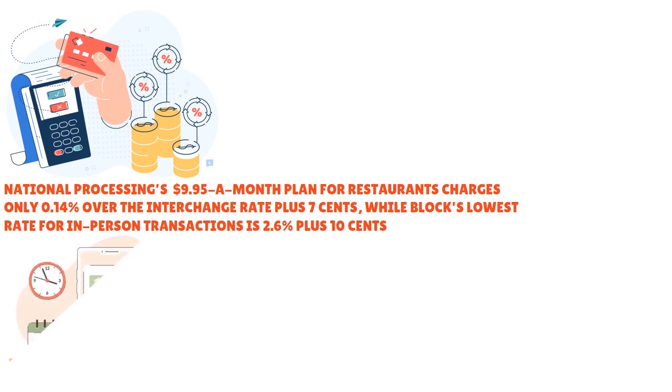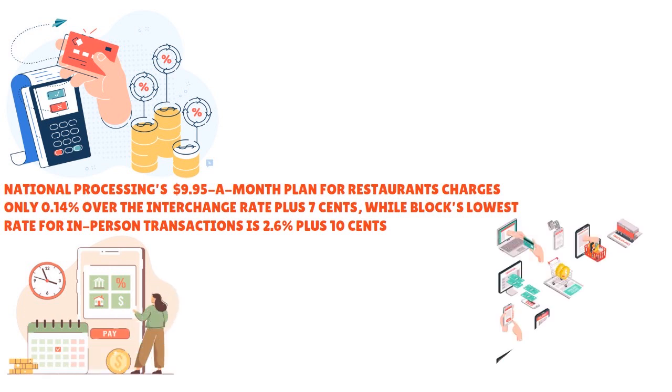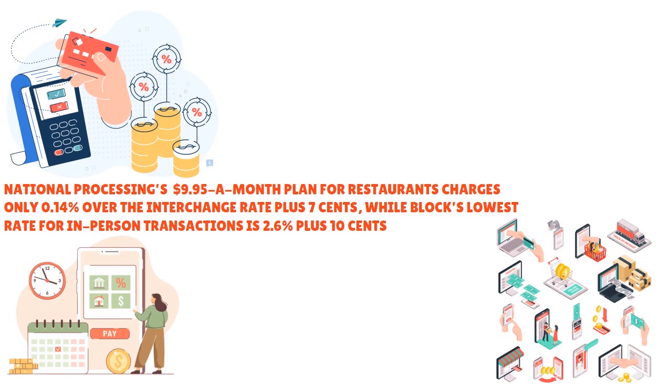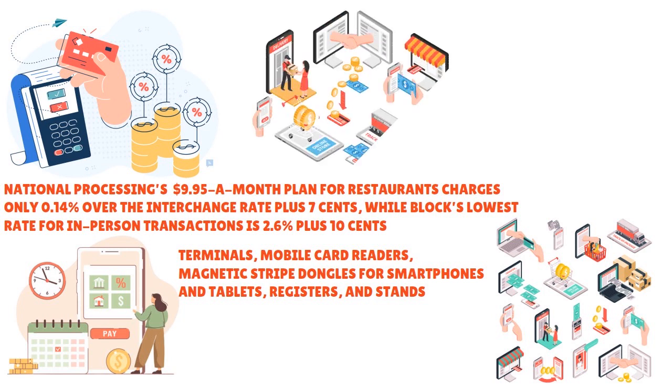The company charges no monthly fee for its basic credit card processing services. Block's approach will appeal to low volume and seasonal merchants. All the equipment provided by Block is the company's own branded hardware, which includes terminals and mobile card readers. You have magnetic stripe dongles for smartphones and tablets, registers, and stands. By contrast, National Processing sells equipment from a range of vendors, including Dejavoo and Clover.